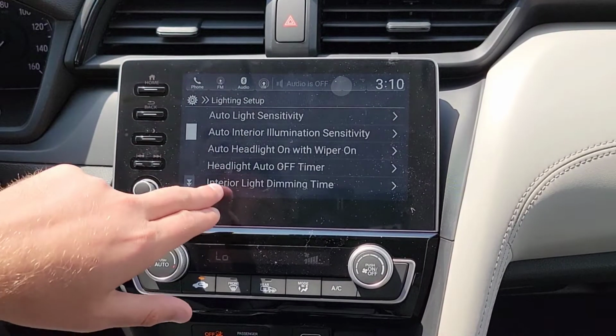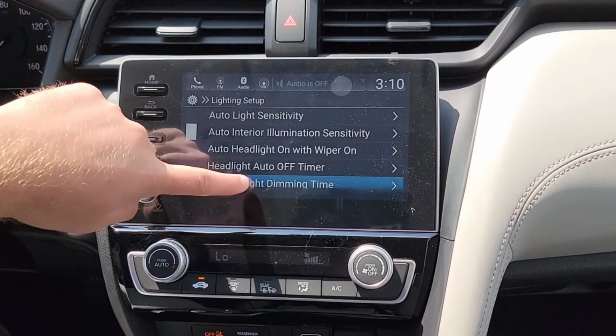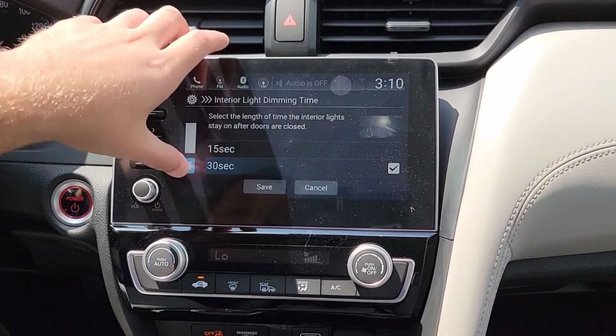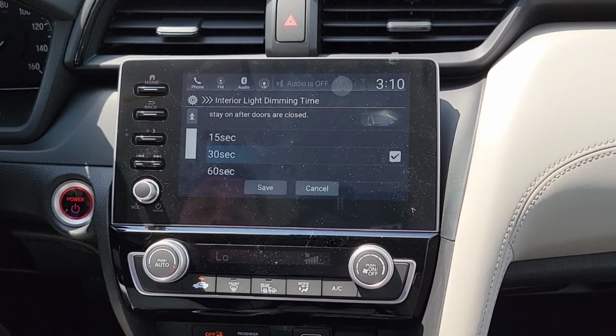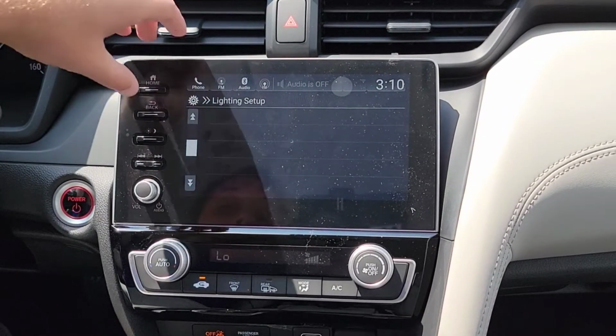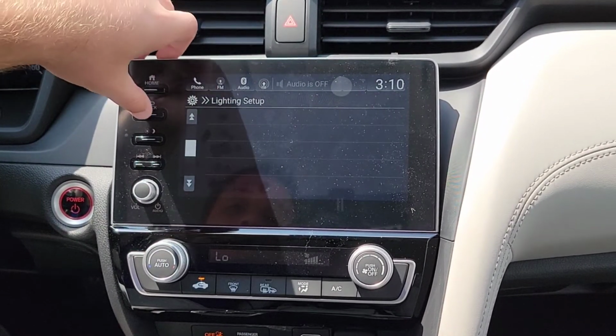Interior light dimming time is pretty much when you want your interior lights to turn off. All right? 15, 30, or 60 seconds. Now that's everything underneath there. I don't think I can over-explain that anymore.